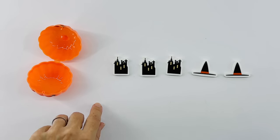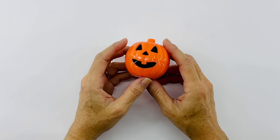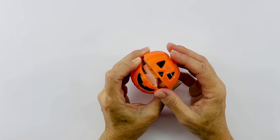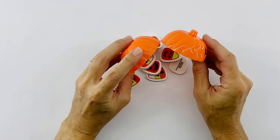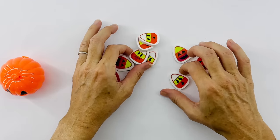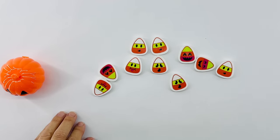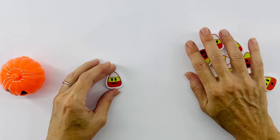You're doing great. This pumpkin feels really heavy. I'll bet there's a lot of items inside. Let's see. Yes, there are a lot of items. And they're all candy corns. Some look happy and some don't look happy. Will you help me count them all? Thanks. Okay, let's move them over here.